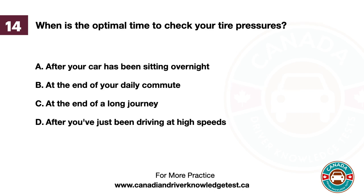Question 14. When is the optimal time to check your tire pressures? A. After your car has been sitting overnight. B. At the end of your daily commute. C. At the end of a long journey. D. After you've just been driving at high speeds. The answer is A. After your car has been sitting overnight.